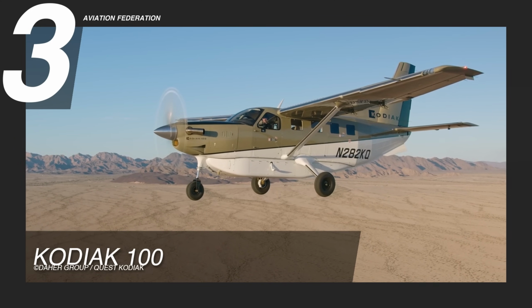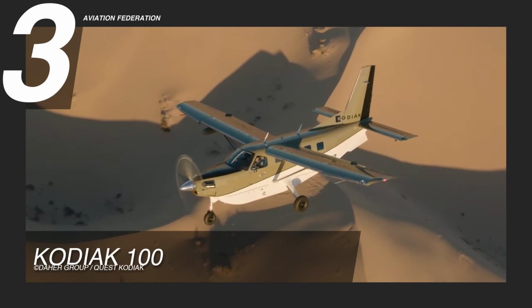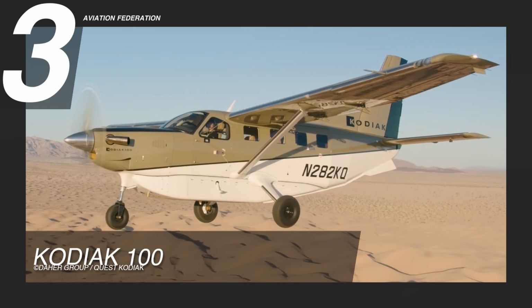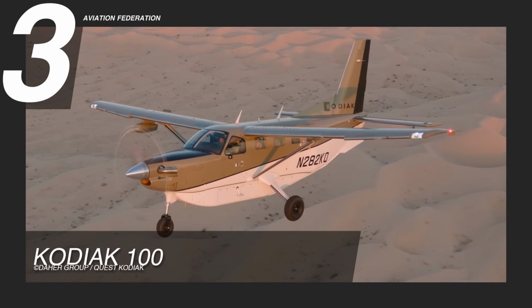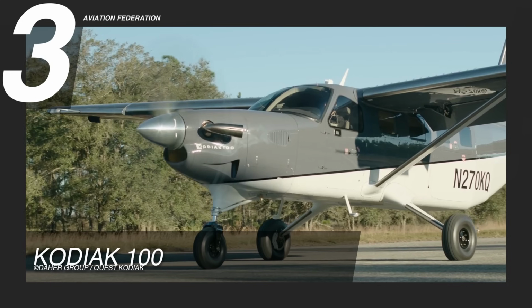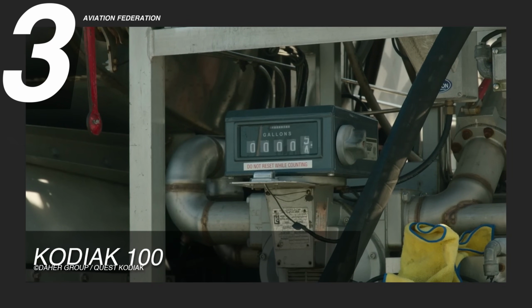maximum extended range of 1,132 nautical miles, or almost 2,100 kilometers, and a cruise speed of 183 knots, or roughly 339 kilometers per hour. This aircraft burns around 45 to 48 gallons of fuel per hour.